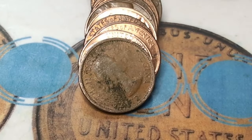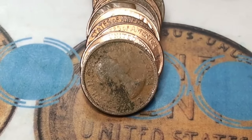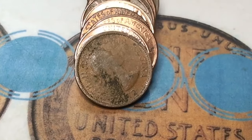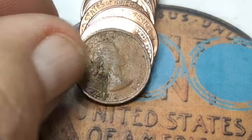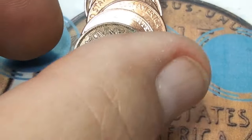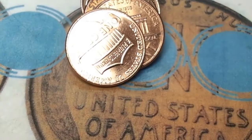Well, it's 9 a.m. and I thought I'd sit down and open a few rolls before I headed out to some banks. In my first roll I open, I find a Canadian copper coin. 1964.